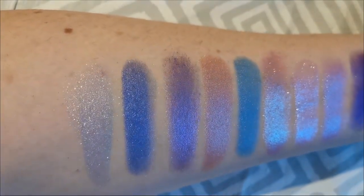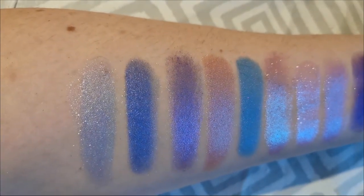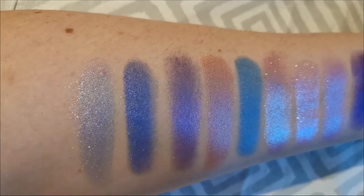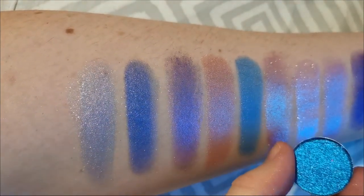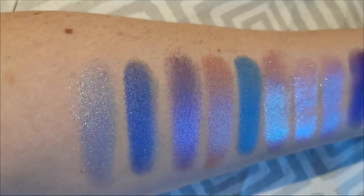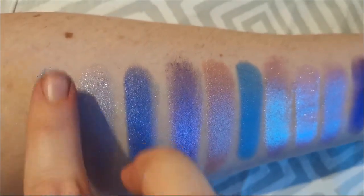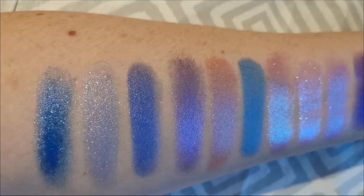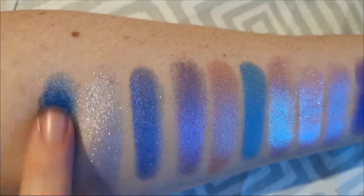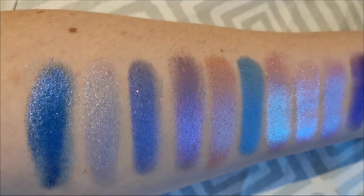It looks like this. Such a pretty shade. And Riverside, also from the Pastel Roses. It seems to be a slightly oilier formula, but look at that. That is beautiful.